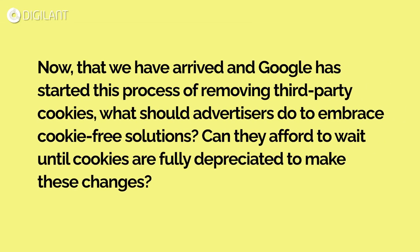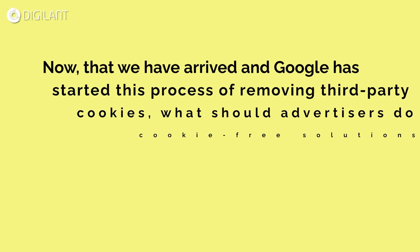What do you think advertisers need to prioritize in terms of leaning into cookie-free solutions? And do they need to prioritize it now? Do you think it's something that can be pushed even for a little while longer? Or should they, can they wait? Can they afford to wait till cookies are fully deprecated?